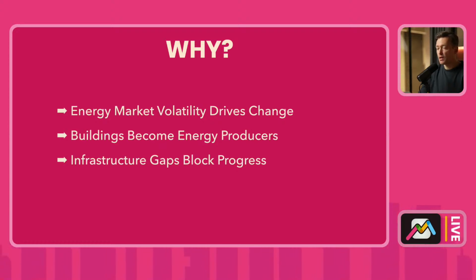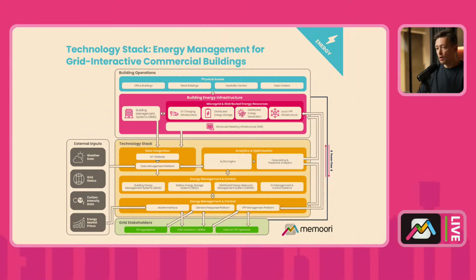So GEBs, grid interactive buildings, they represent, I think, both a necessity and also an opportunity as we move towards a more sustainable and resilient renewable energy future. I said we'd look a little bit more into the technology. So part of our research, we produced this infographic, which goes some way to showing how the technology makes the grid interactive building possible.